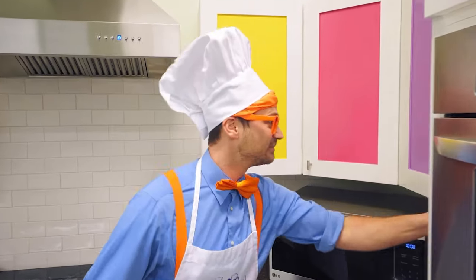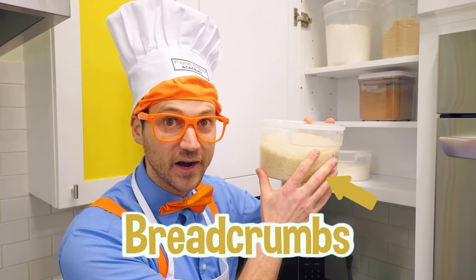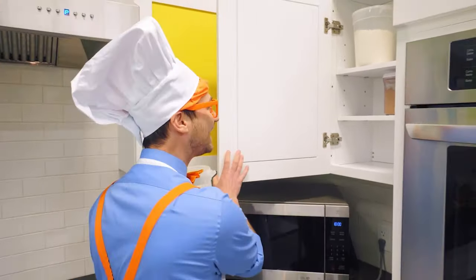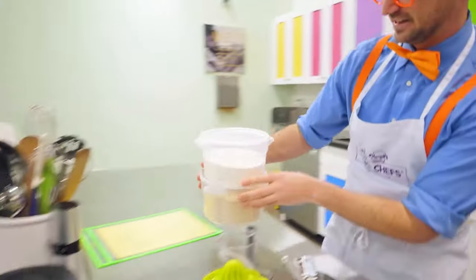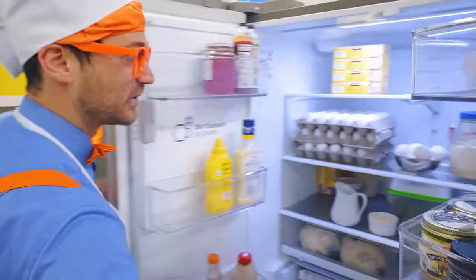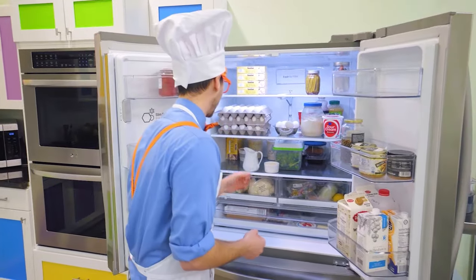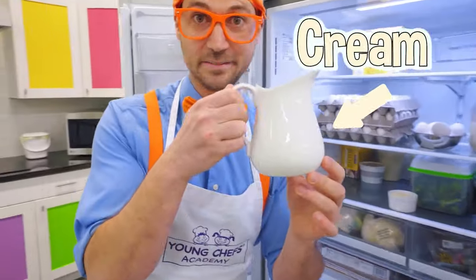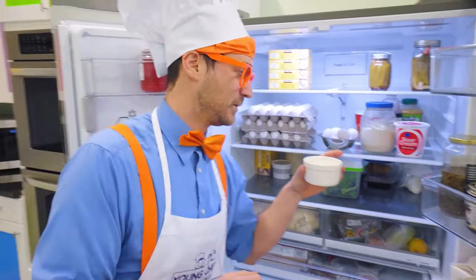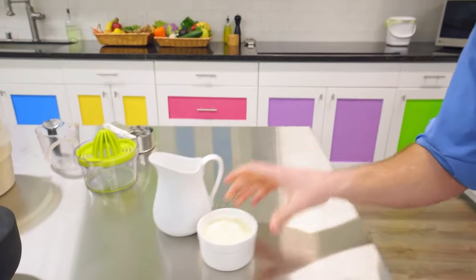All right, let's see. Probably right in here. Oh yeah, two ingredients that we need. Breadcrumbs and flour. Perfect. Okay, we'll shut this. All right, there we go. And let's see, how about some cold ingredients? Wow, look at this fridge. It's so organized. Okay, looks like we have some cream, probably for the ranch dip. We'll set that down right there. Ooh, some cheese, Parmesan cheese. Okay, we'll put that down right there.